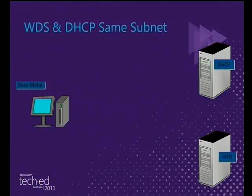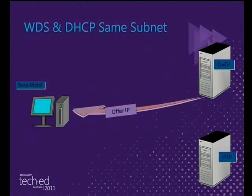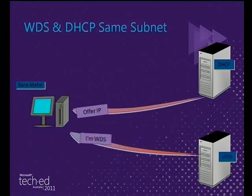So this is looking at WDS and DHCP on the same subnet, but different servers. Broadcast goes out to both of these machines. DHCP makes an offer. He's the only one that has a scope. He's the only one that has any IP addresses he could offer. This guy makes an offer too. But in the offer packet, there's no IP address.